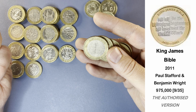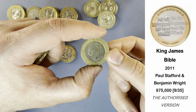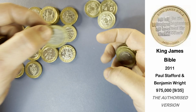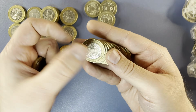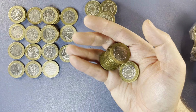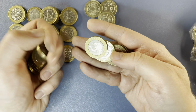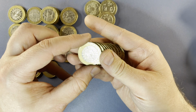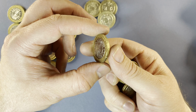Wow, very nice indeed. King James Bible, a top 10 find for sure. Just under 1 million of these ones. Very, very nice indeed. Even better than the Magna Carta. Very nice. Oh, here we have another Guy Fawkes. Again, this one's in really, really good condition.